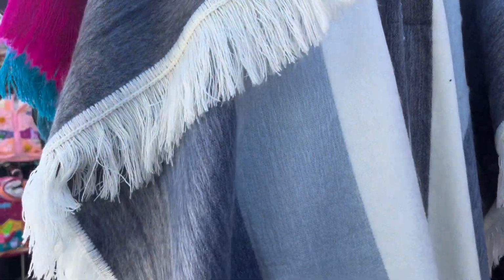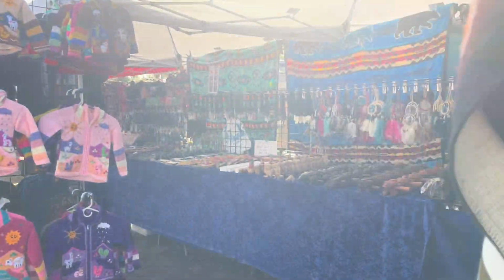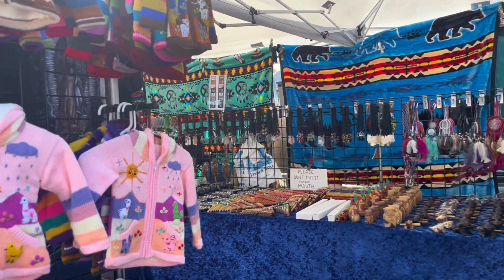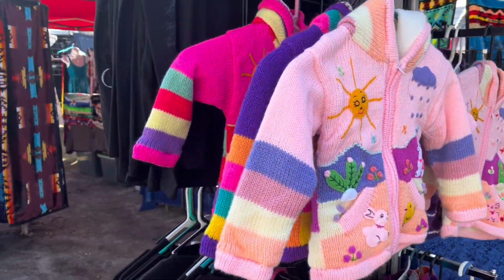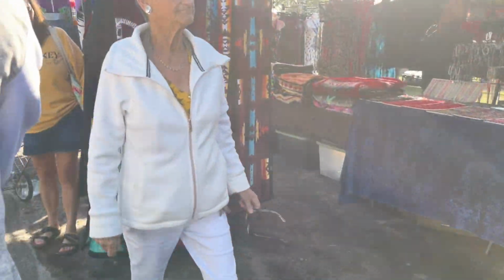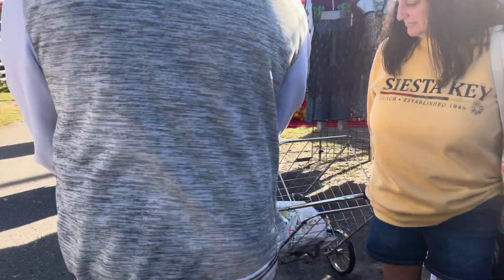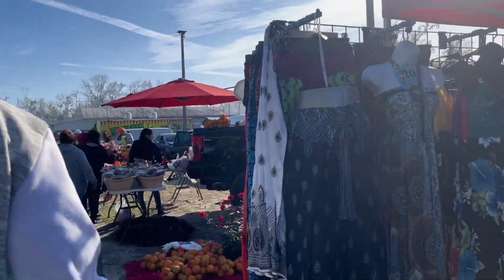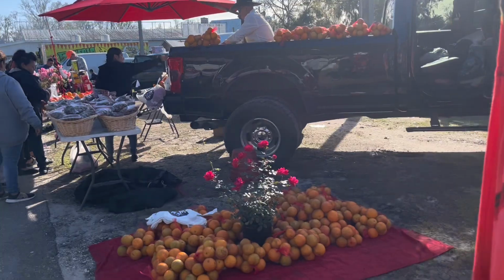I really like this smock right here. He wanted $35 for that. I felt like that was a little much at the flea market, but tell me what you think. Do you think that's a little much for the flea market? But I'm not trying to bash people's prices. You charge what you want to charge. Someone will pay, but it was a little much for me.